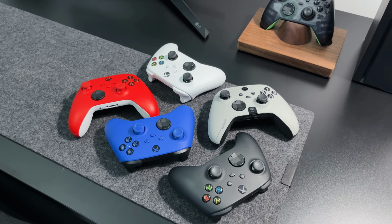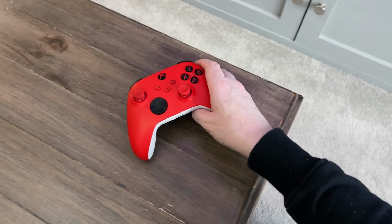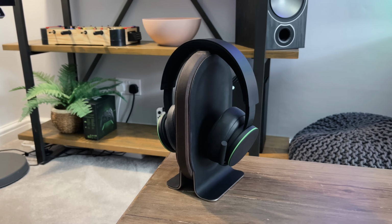Now, these are all of the controllers that I've got so far, but I'm still really tempted to pick up an Elite controller. Not only to do a hands-on review, but to compare it to the Scuff. If you're interested in knowing my thoughts on the Elite controller, drop those in the comments and I might pick one up next month.